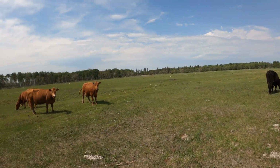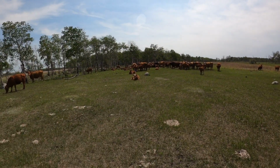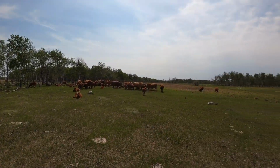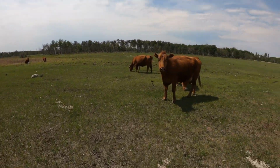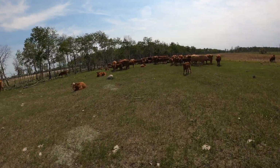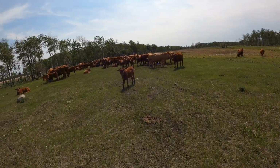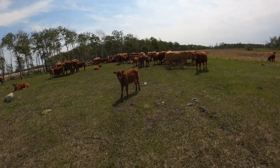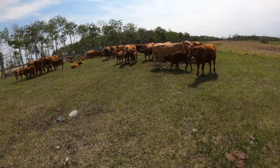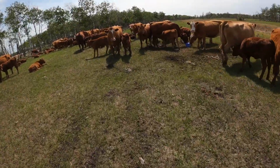Well, here's all my girls and their calves. The main herd, at least. Heifers are going out in a couple days. They're all doing great. I brought them a couple salt blocks and they're looking really good. I can't foresee any issues out here with the herd itself. Now that brings me to part 2 of my scenario here. Definitely liking the salt blocks. Brought them two salt blocks today.